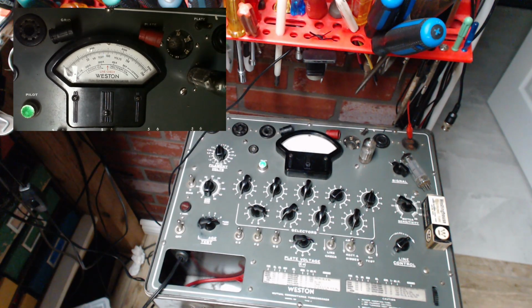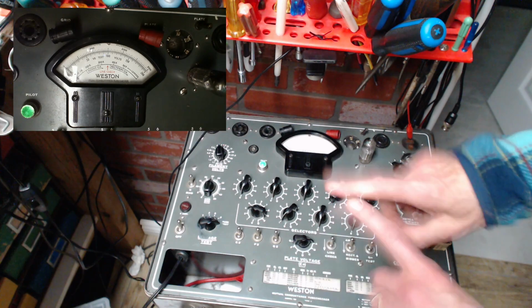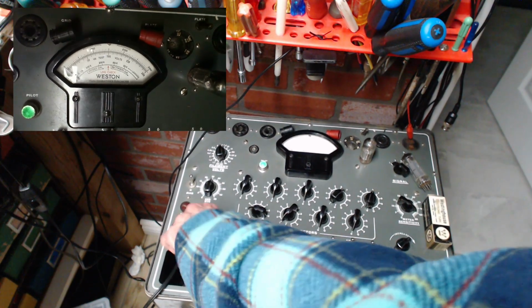I have another tester that I know for sure you can change all the settings. Nothing is applied to the tube until you push the test button. But I don't know about this one. And I know I've got at least one tube tester that I have gone and turned these controls while the tube's in. You should not do that. You should not do that unless you're sure. Okay, looking for shorts.